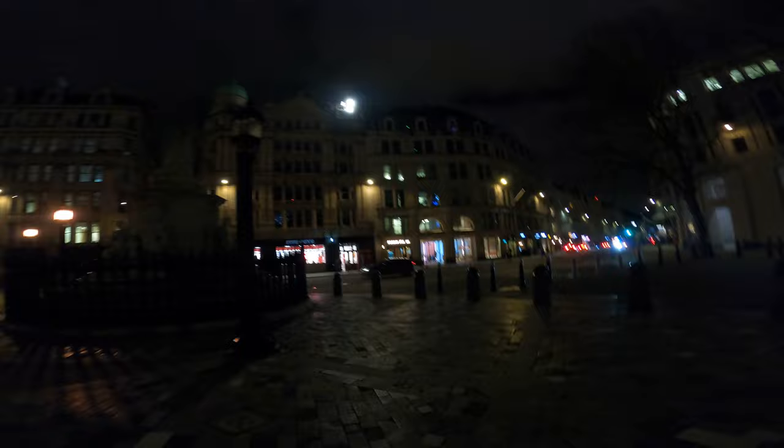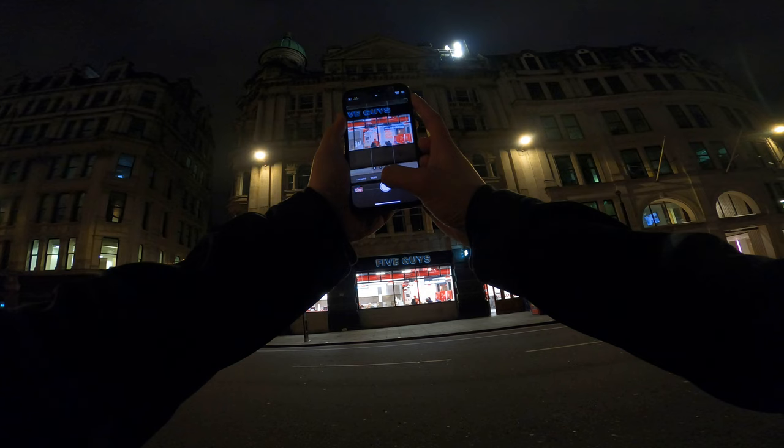Let me see if I can get a shot of Five Guys. I do always like a bit of sort of neon lights, American diner kind of energy. I don't know. Not sure I like it. I'll take it anyway. See if it ends up working out or not.